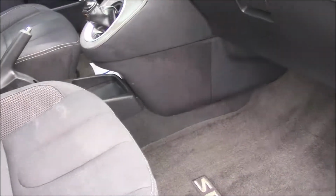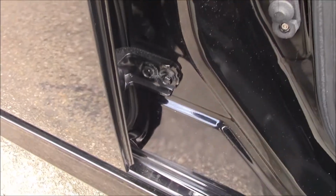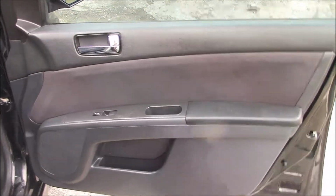I don't know if they're coming from me or from when I cleaned it up, but okay, so let's check out our door jamb now. See, nice clean shiny black paint all the way around. Take a step back, door panel again, you can see really good shape there.